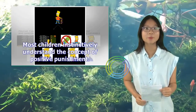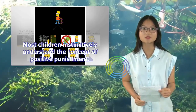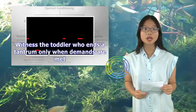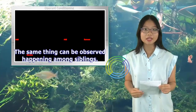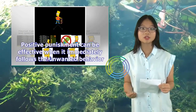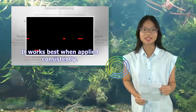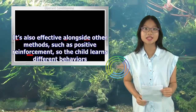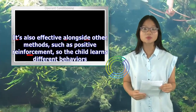Most children instinctively understand the concept of positive punishment. Witness the toddler who ends a tantrum only when demands are met. The same thing can be observed happening among siblings. Positive punishment can be effective when it immediately follows the unwanted behavior. It works best when applied consistently. It's also effective alongside other methods, such as positive reinforcement, so the child learns different behaviors.